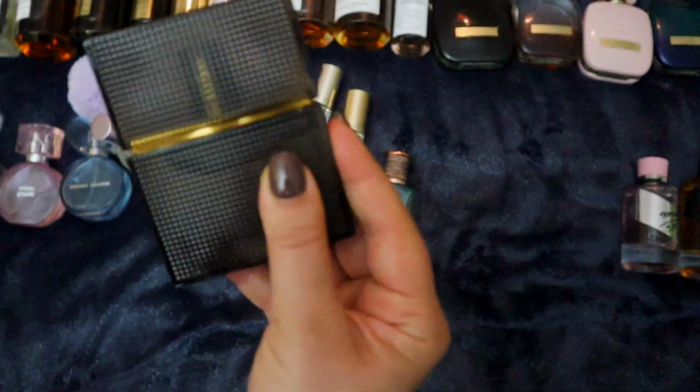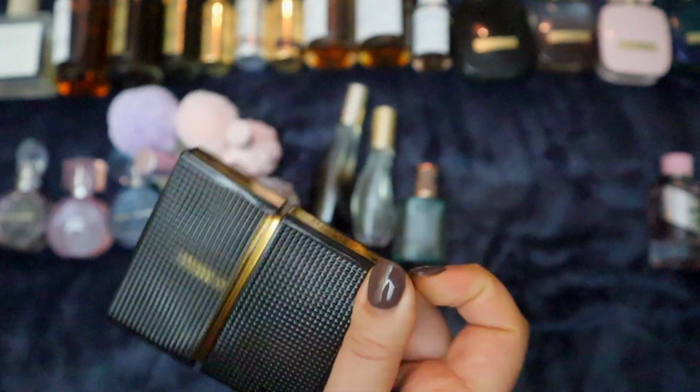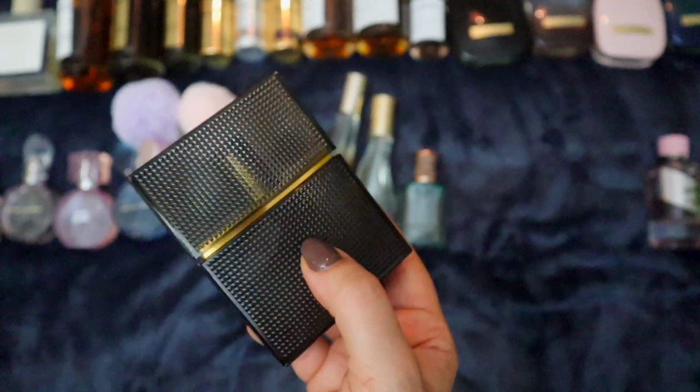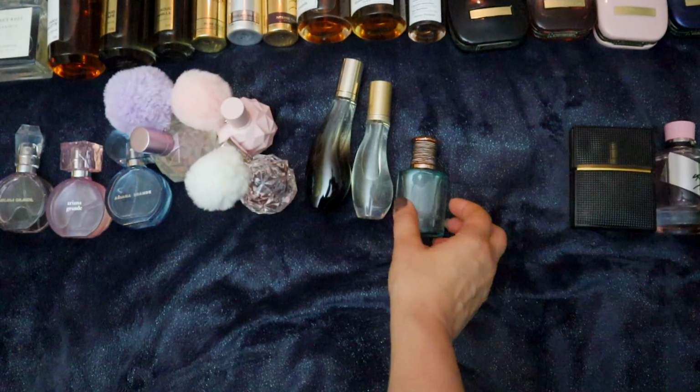Next up is this one. This is Elizabeth and James Nirvana French Grey, a stunning scent. I actually want to get some more of these fragrances because I'm so impressed with this one that I want to get to know this brand a little bit more.